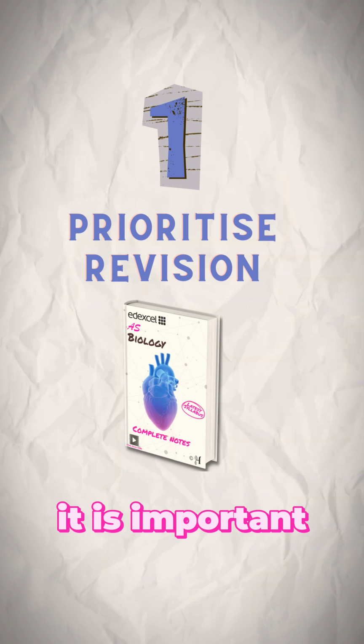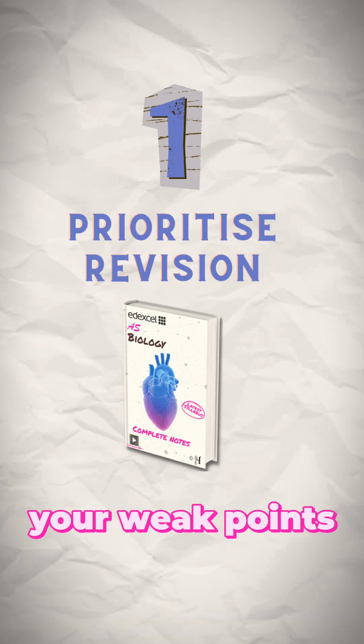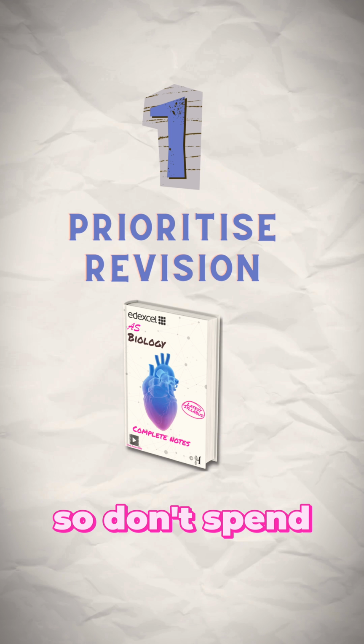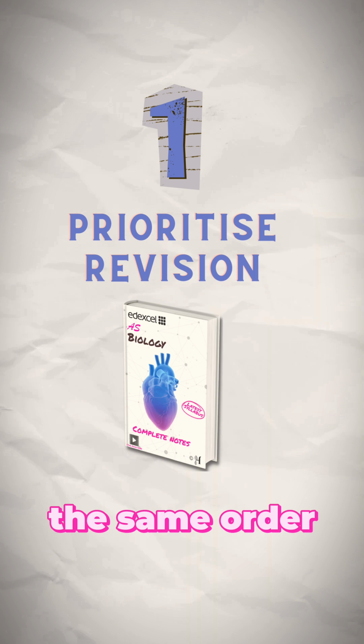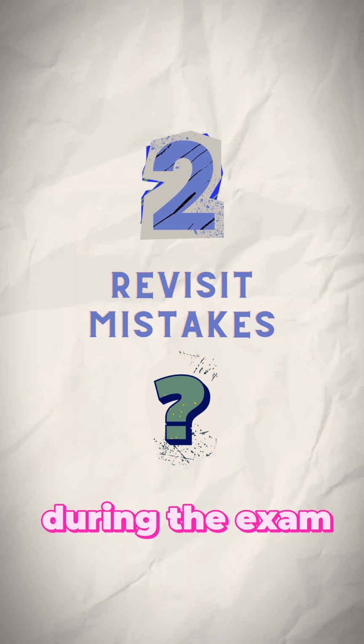While revising, it is important to prioritize the more important topics and address your weak points, even if it doesn't follow the same order as the syllabus. So, don't spend time going over things that you already know, just because it goes in the same order as your book. Avoid repeating the same mistakes during the exam.